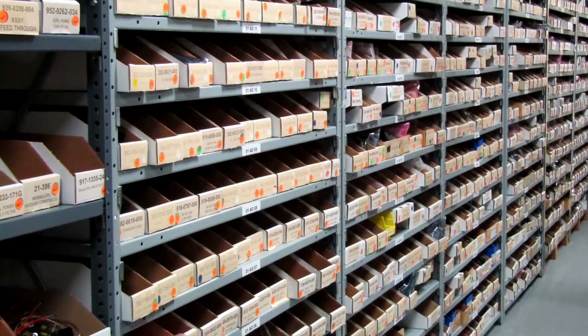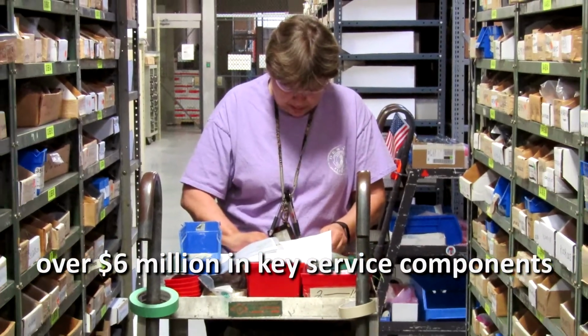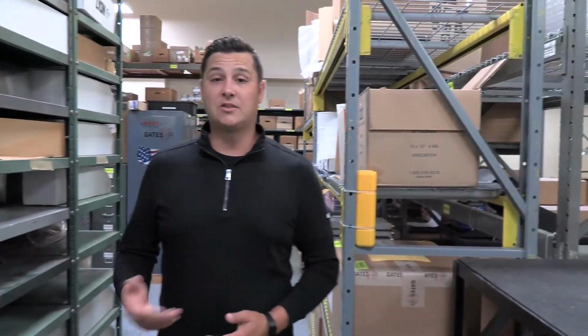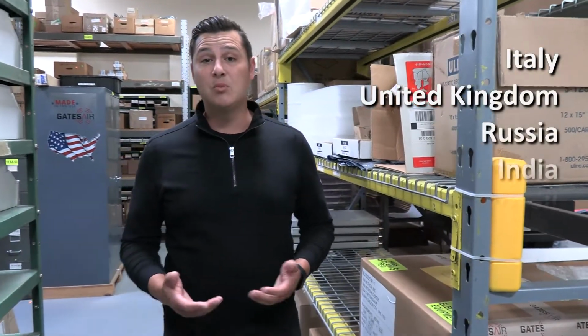We have actually built up an inventory over $6 million of the most major components for our products that are no longer in production. And this is important because we want to support all those stations out there that are trying to maximize the life of their equipment, even though they're no longer being manufactured. And those parts are not just stocked here in Quincy. We actually have stocking depots in Italy, the United Kingdom, Russia, India, Brazil, South Africa, and Vietnam.